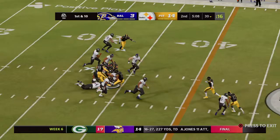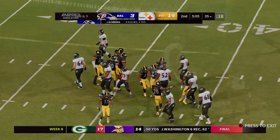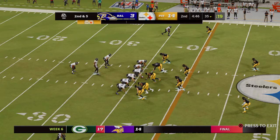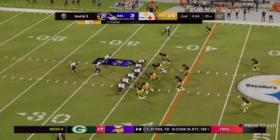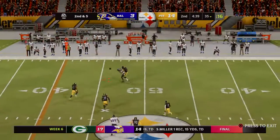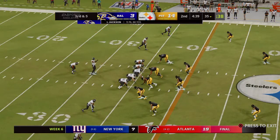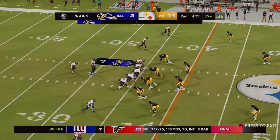Dobbins going to take the handoff on the option. And he gets this to the 35. Good for a gain of 5. After the pickup of 5, here's 2nd and 5. From the gun, it's Jackson. And this one incomplete. Too much contact to hold on to that one, and it's 3rd down.